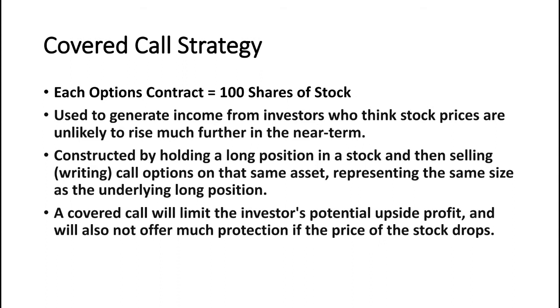A covered call will limit the investor's potential upside profit and will also not offer much protection if the price of the stock drops. You're entitled to several rights as a stock or futures contract owner, including the right to sell the security at any time for the market price. Covered call writing sells this right to someone else in exchange for cash, meaning that the buyer of the option gets the right to own your security on or before the expiration date at a predetermined price, which we call the strike price. Now, a call option is a contract.